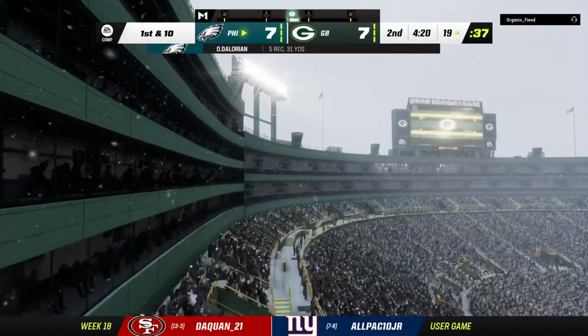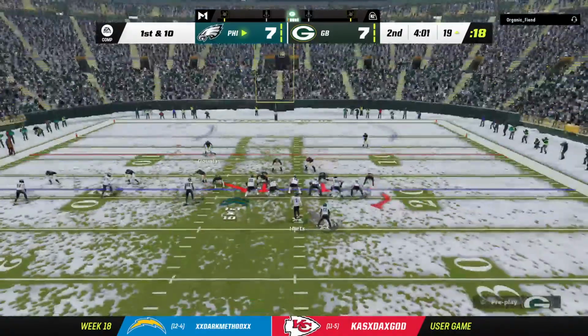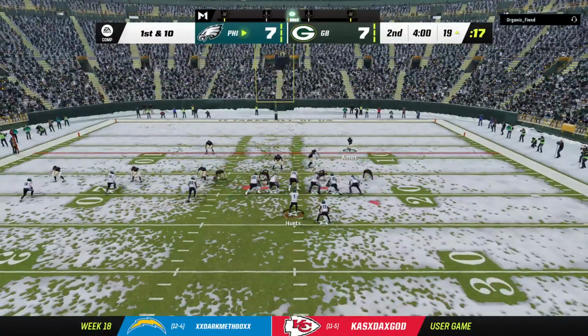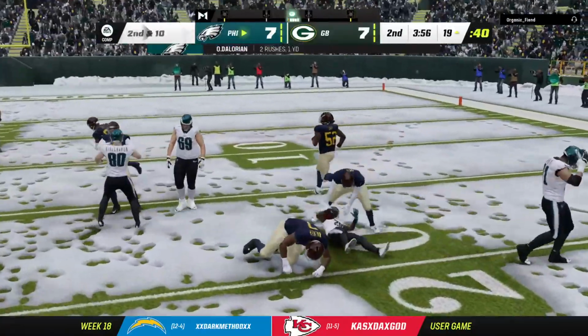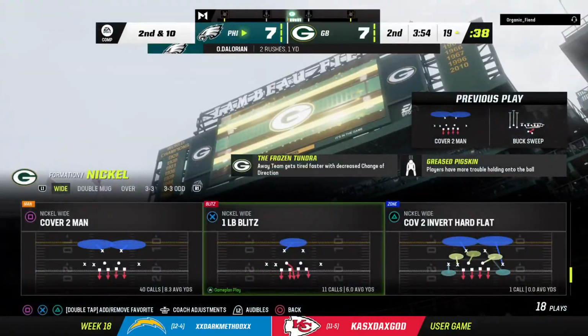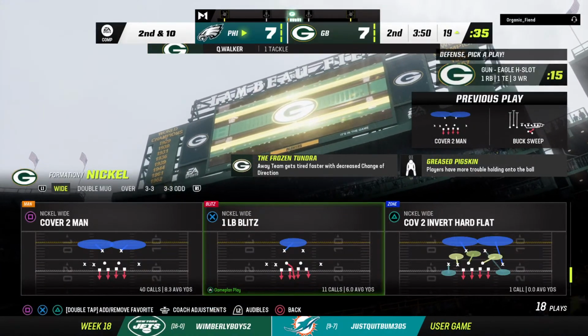Another catch for him there on this drive, Brandon, and it looks like they're going to utilize him out of the backfield any way they can. And that time they pick up the first down. So now on defense, you assign a man to him and try and cover him before he gets going. Officially no gain on the play, and it's 2nd down.